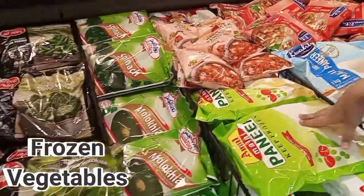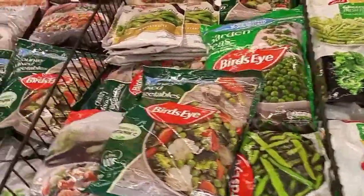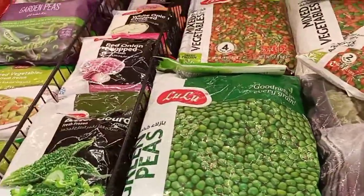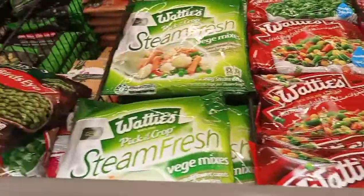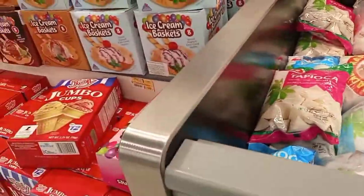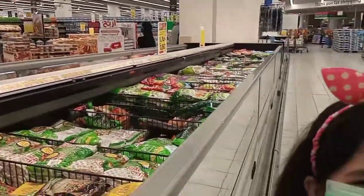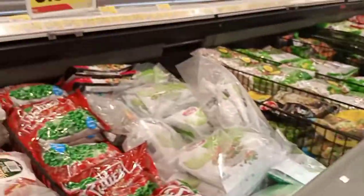Push up. These are many kinds of cheese. This one has also vegetables. This has vegetable beans, cheese, massive, anyone can buy it. And this also ice cream over here.